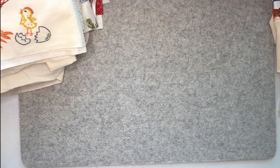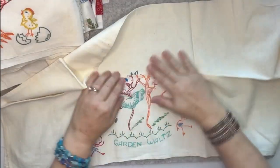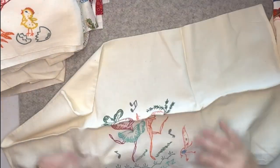Okay, and to finish it off, we have more dancing vegetables. We have a garden waltz. And it's a radish, a carrot, and a baby carrot, and a baby radish.